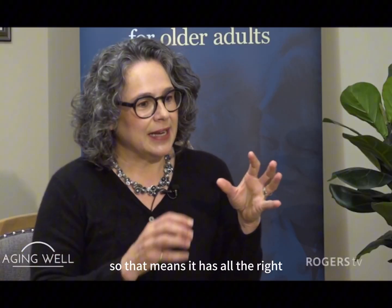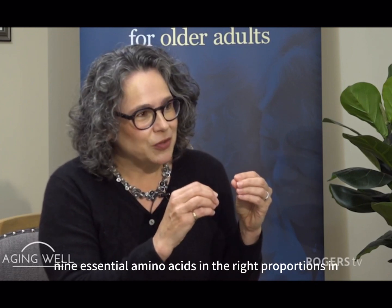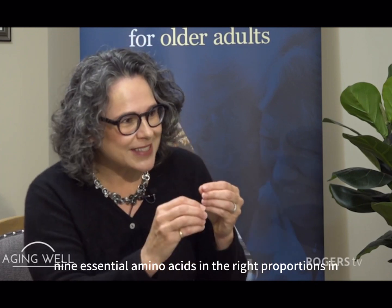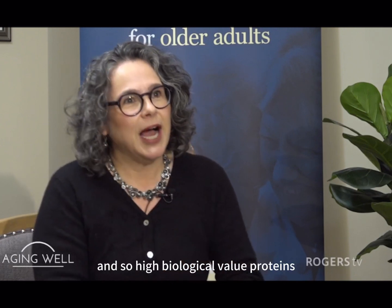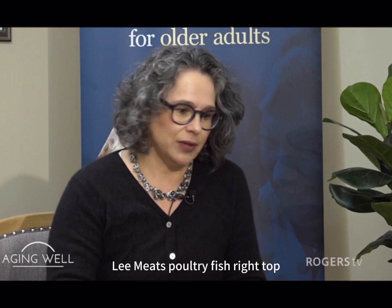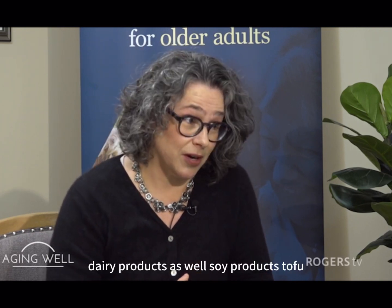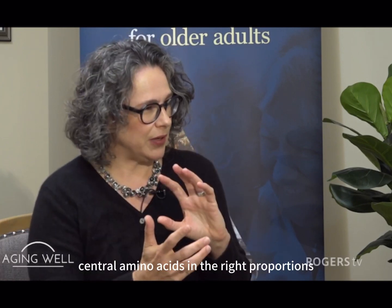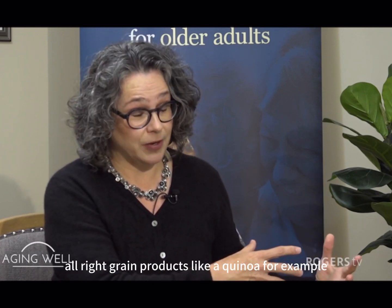That means it has all the right essential amino acids, there are 9 of them, 9 essential amino acids, in the right proportions in a serving of the food, okay? And so high biological value proteins are lean meats, poultry, fish, dairy products as well, soy products, tofu, okay? Those have all the essential amino acids in the right proportions. And so when we talk about eating protein, those are the foods we should be eating, all right?